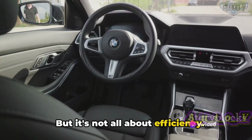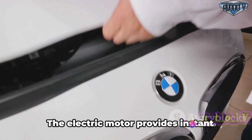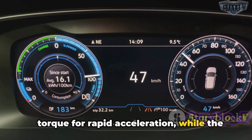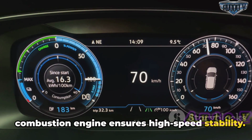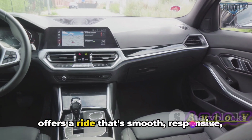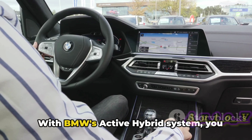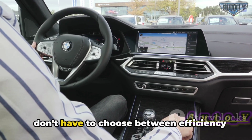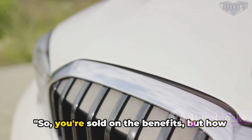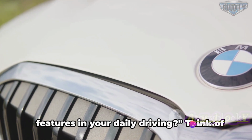But it's not all about efficiency. The active hybrid system also delivers enhanced driving performance. The electric motor provides instant torque for rapid acceleration, while the combustion engine ensures high-speed stability. In short, BMW's active hybrid system offers a ride that's smooth, responsive, and thrillingly dynamic. With BMW's active hybrid system, you don't have to choose between efficiency and performance. You can have both.